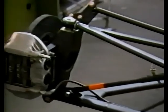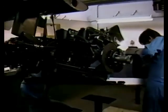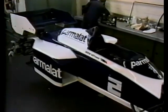So after the secret development shop and probably track testing, you decide the final design, and it's actually assembled in the race shop. Correct, yes. And is that what's rolled out the door, the final product? What's rolled out, that's it. That's what you see on the track.